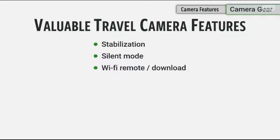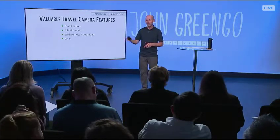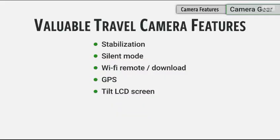Wi-Fi remote enables you to set the camera up and see what you have the camera pointed at for some potentially interesting options there. Also for downloading and sending pictures up to the internet can make things easy so you don't need other cables for it. GPS is kind of an extra, but boy, this has been really nice because I've been to some unusual places and we drove for hours and I think we were driving in circles, I don't know. Pull up the GPS log and I can see exactly where I went. And that's just real fun to know exactly where you got those shots.